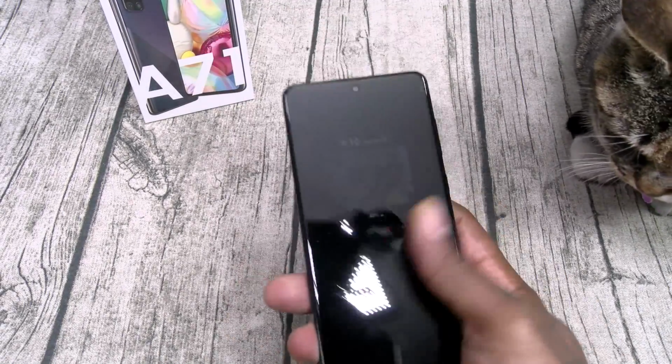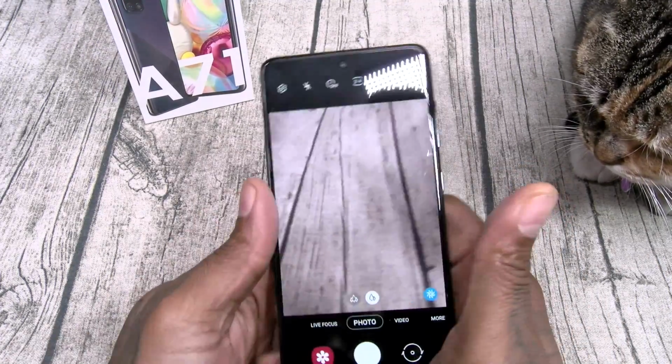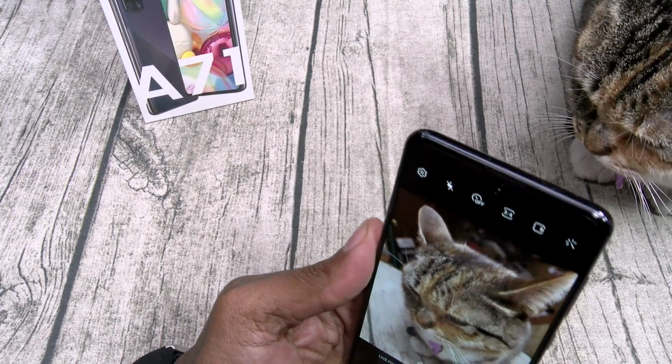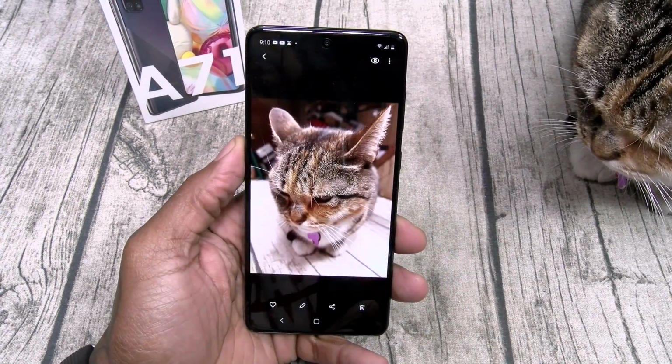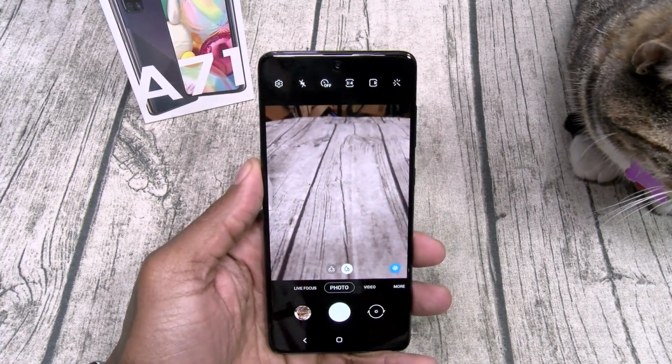Check this out. World Star Hip Hop button on the side, press it twice. That'll take you to your camera. All right, we got shoes right here. Let's take a quick shot. Bang. Real nice. Like I said, nothing to complain about.